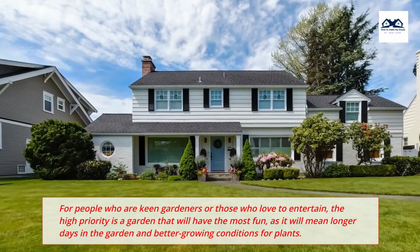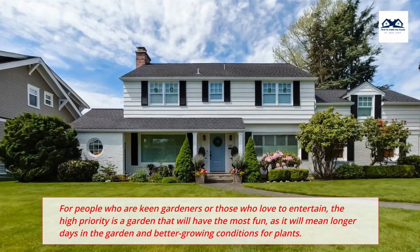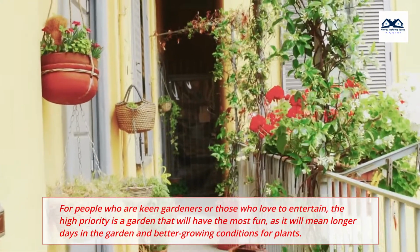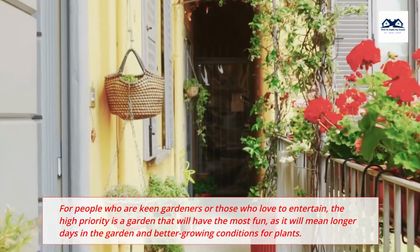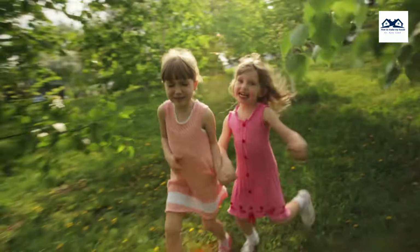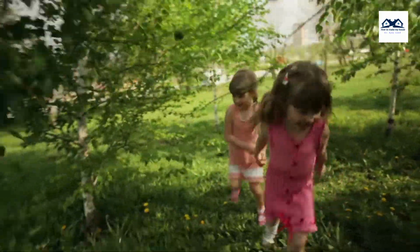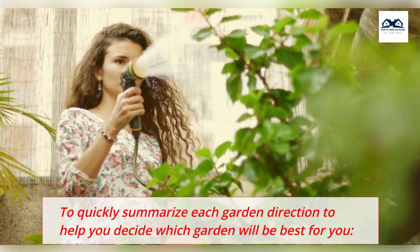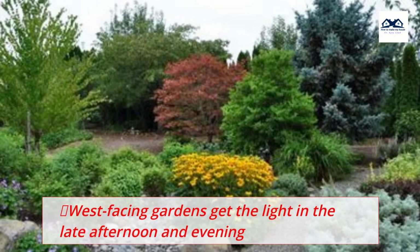For people who are keen gardeners or those who love to entertain, the high priority is a garden that will have the most sun, as it will mean longer days in the garden and better growing conditions for plants. Ultimately, there is no overall best direction for a garden to face, as the answer will be down to what you personally want to get out of your garden. To quickly summarize each garden direction to help you decide which garden will be best for you.